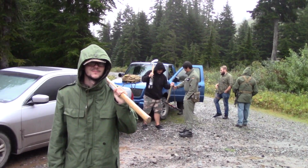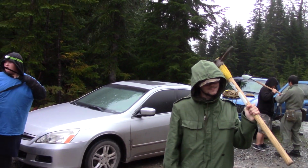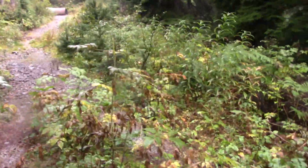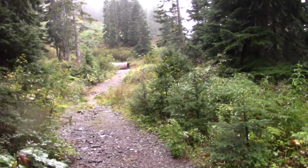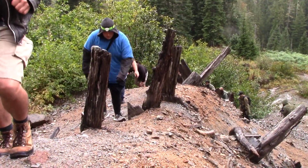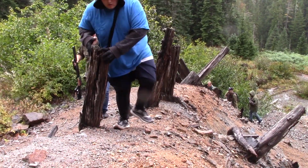Today we'll be exploring the Damon and Pythias mine up in the Skykomish area. The mine primarily produced gold, silver, lead, copper, and zinc in the early part of the 20th century. It was dug in the 1890s and worked all the way to the 1960s.